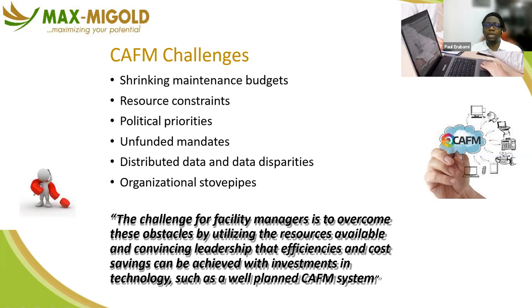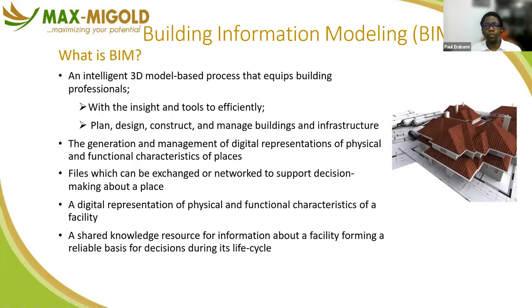And then the bigger issues of data: data disparities, data quality, as well as additional stovepipes, where you have departments working and keeping their data separately. They are not integrated, they're not talking to each other. The challenge for facility managers is to overcome these obstacles by utilizing the resources available and convincing leadership that efficiencies and cost saving can be achieved with investments in technology, such as a well-planned CAFM system or any other system that you feel is appropriate for your organization.